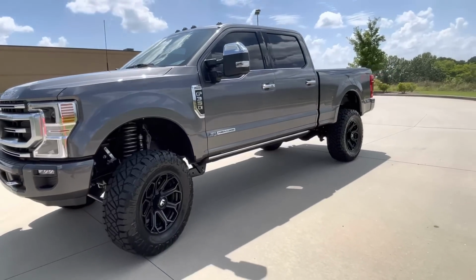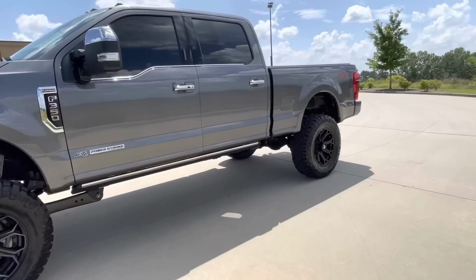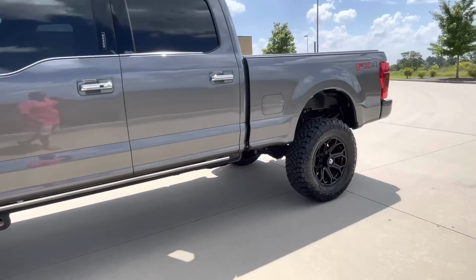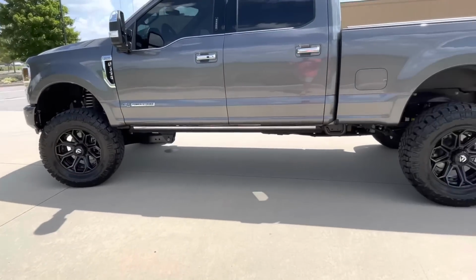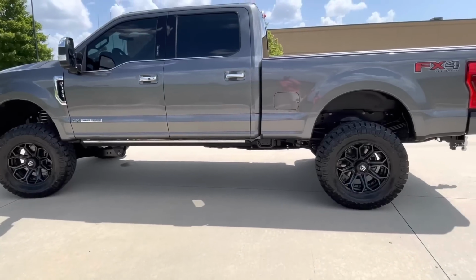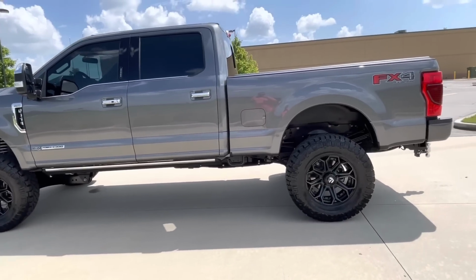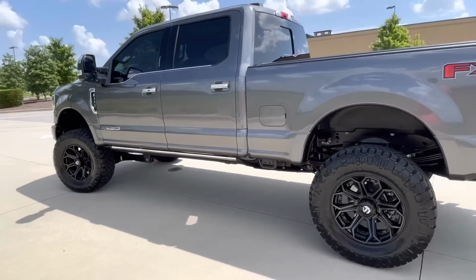So let's dive into what we got here. I sent it to Tom's 4x4. I knew I wanted the 4.5-inch BDS lift, radius arms with Fuel wheels, blah, blah, blah. So he calls me, and I order all my parts 6 weeks before my truck's supposed to be here. So we get the parts on order. That way everything will be here for when the truck arrives.